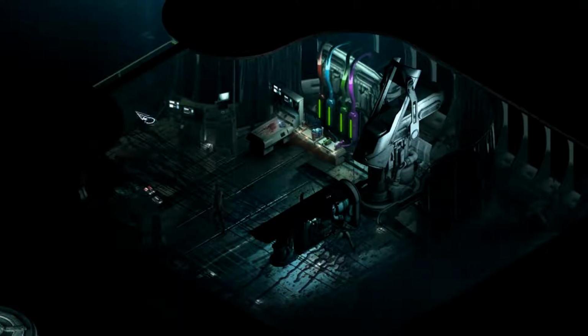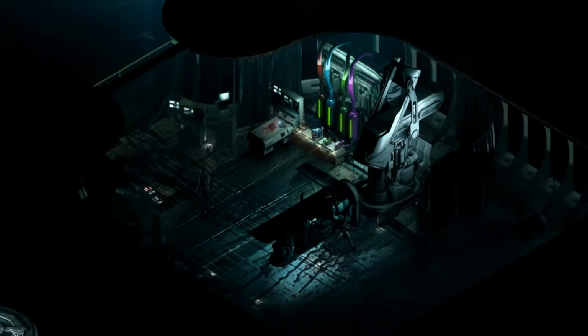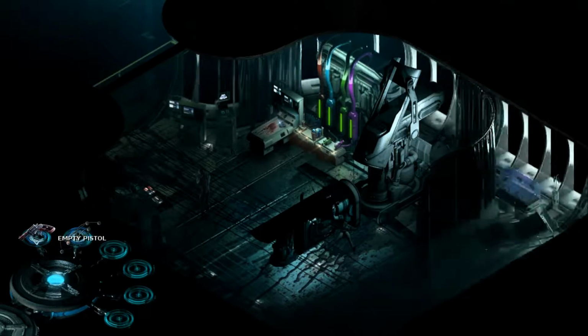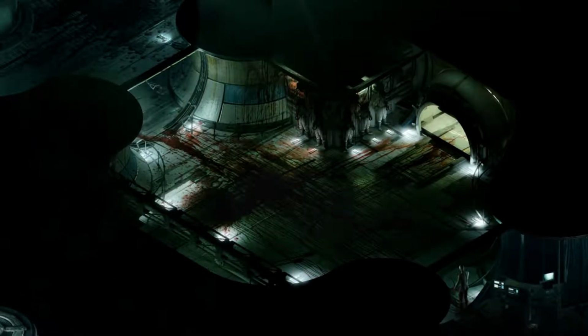We can't run. What do we have in our inventory to remember me again? Because it's been a few days and we have our own personal data tag. Great. We are very slow walking.